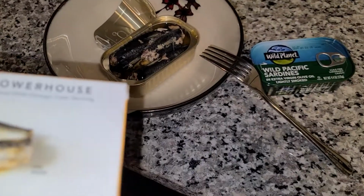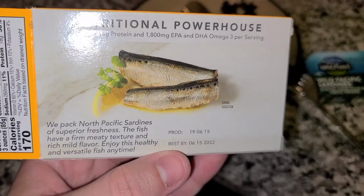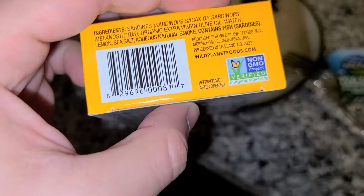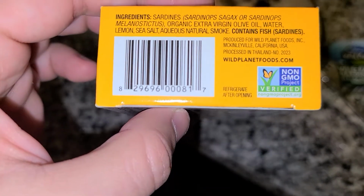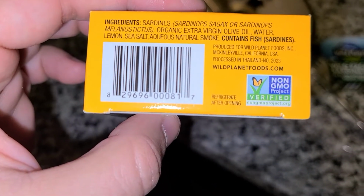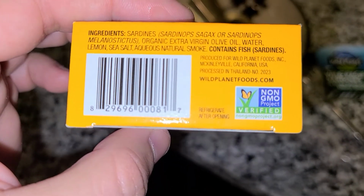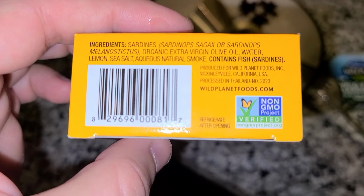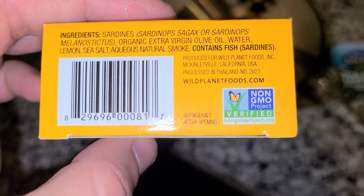Now, I won't go too much into detail, but this company in general, I've noticed, really stands by their product, and it's not like a product that comes from China or different parts of the world where we don't know where it's coming from. As you can see here, the sardines are in olive oil, water, a little bit of lemon, sea salt, and a little smoke, as they stated earlier.